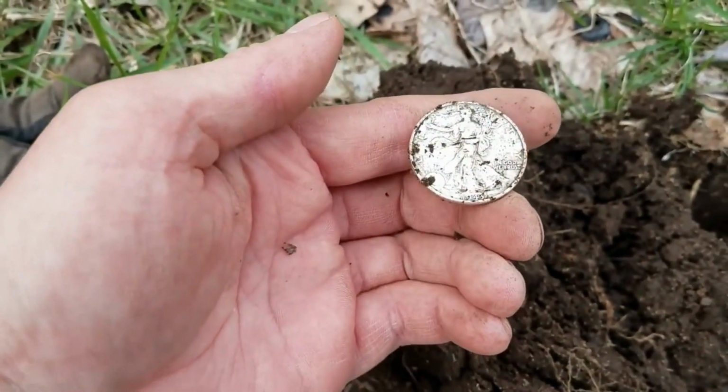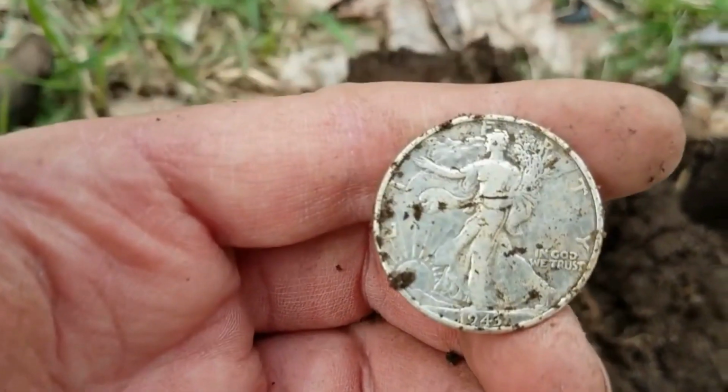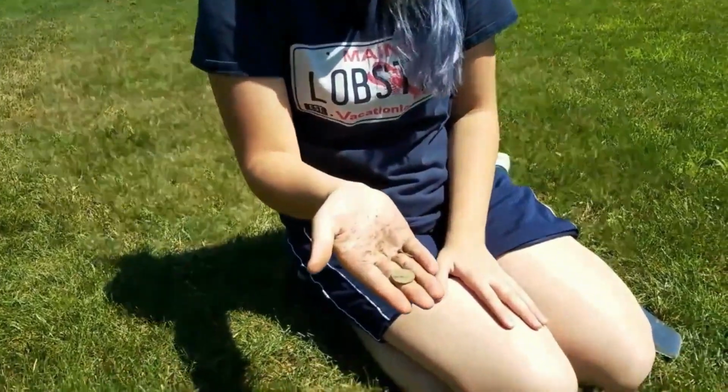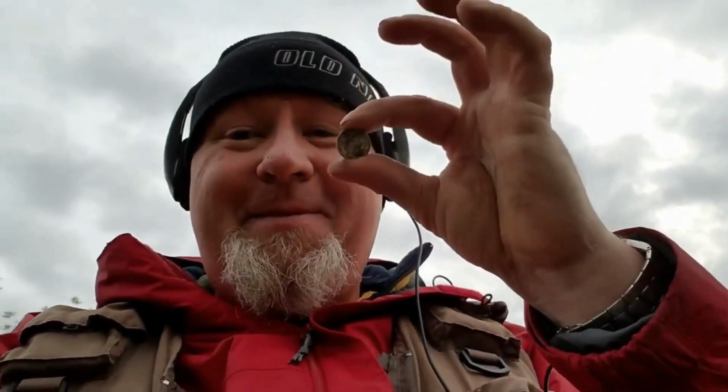A Walking Liberty 1943 half. Oh my god, it's freaking gorgeous. You got an Indian? Oh my god, Cassie got an IHP. Needless to say, I am a happy camper.